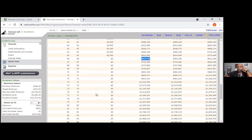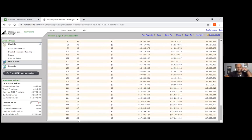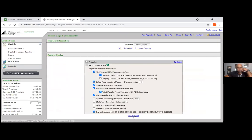Pretty cool, right? The other thing that I like to check is I want to make sure that the policy will last all the way to 121. So go ahead and scroll all the way down. Perfect. There's insurance, there's cash all the way to 121. So this is a healthy policy. Let's go to the reports button real quick. I want to show you one other thing that quick view doesn't let you see. Go ahead and run report.